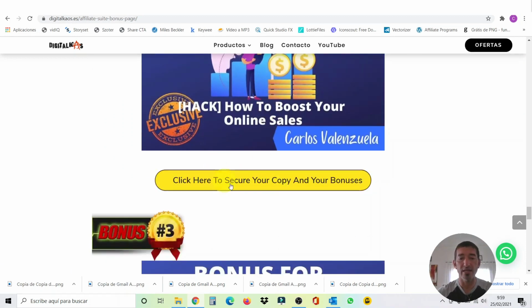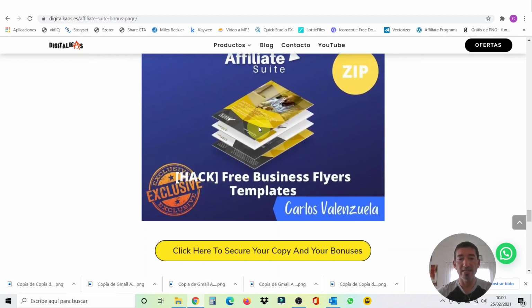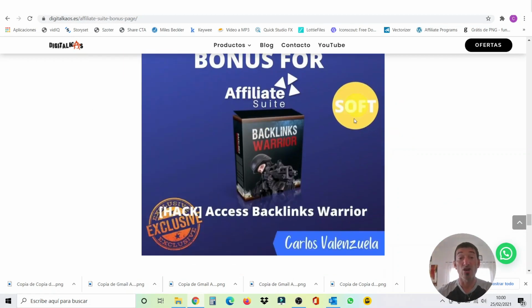And remember, guys, click on any of these yellow buttons to go straight to the sales page. My bonus number 3 is free business flyers templates. Okay, this also comes in a downloadable zip file. My bonus number 4 is a software called Backlinks Warrior. This will make automatically backlinks to your web page or your bonus page, in this case of Affiliate Suite.